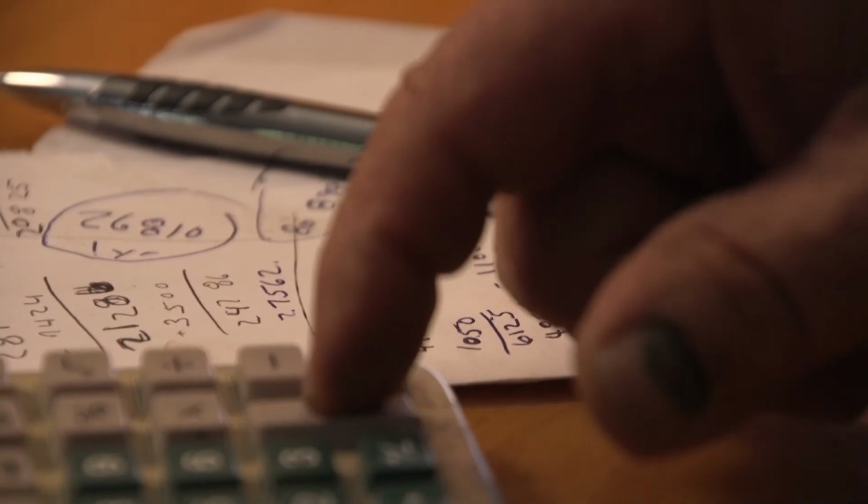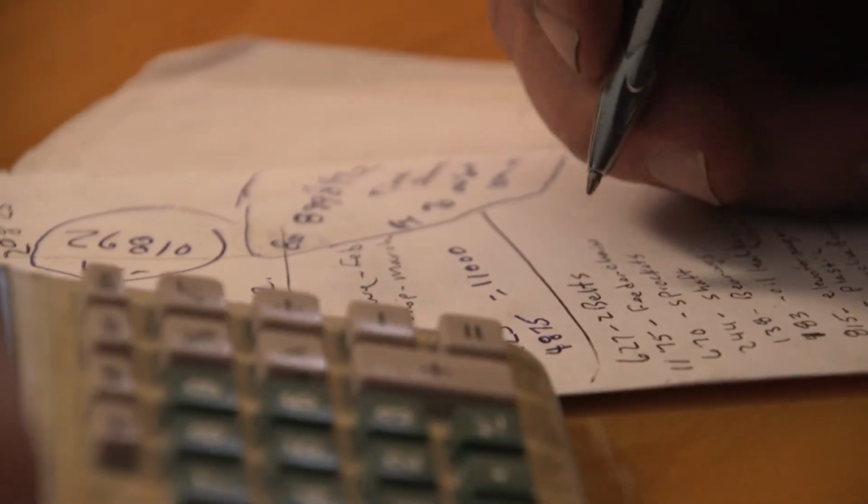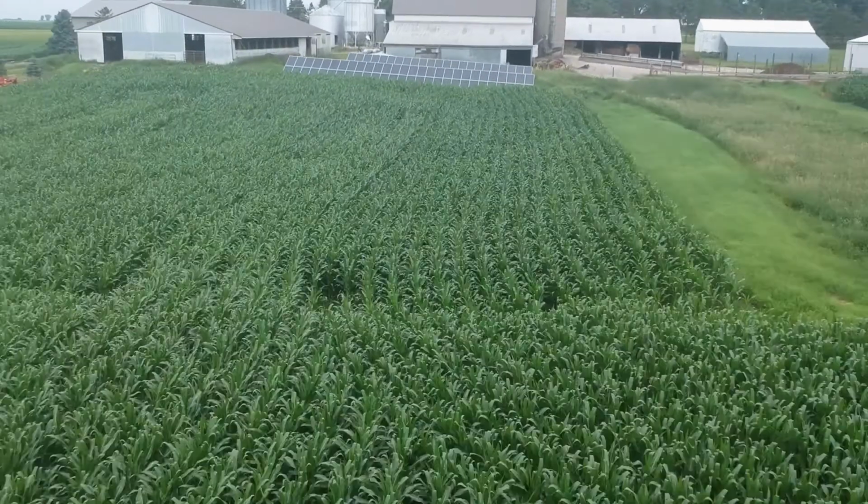There's a lot of challenges on the farm, and the biggest thing is probably finances anymore. Our prices are way out of whack compared to the cost of production, and so many variables. We fight the weather, and it's kind of a battle, and you got to be able to look for solutions and carry on.